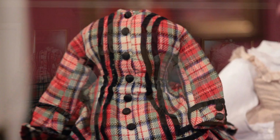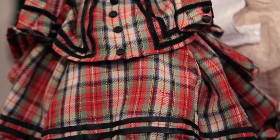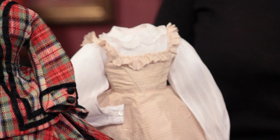Costumes are so important in the presentation of a doll. A doll may be very beautiful, but the costume is the frame. It's the frame of that portrait. And to find a wonderful antique costume is just the most precious thing in the world. Obviously, they're harder to find.